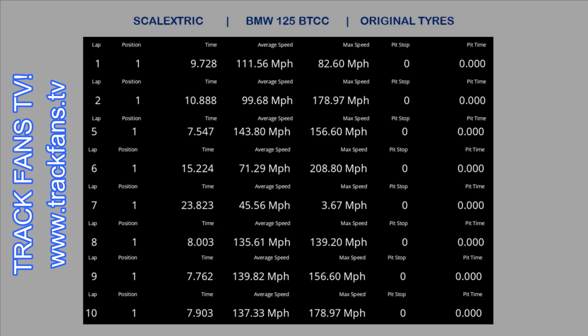The next column is the time it took to do the lap. The first lap, 9.72 seconds, and then it kind of goes up. Look at number seven, 23 seconds. That must have been where I stacked it. But that's normal for the track fans. Crash comes with a turf. Then I took my time, and I've got some good lap times there.